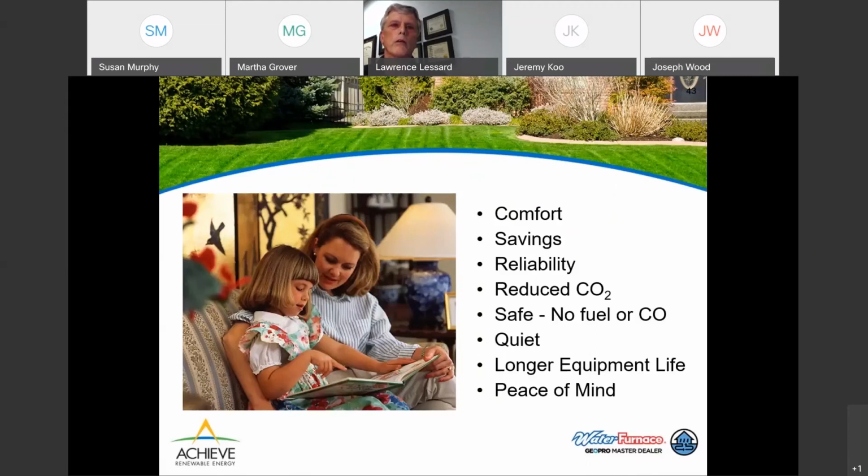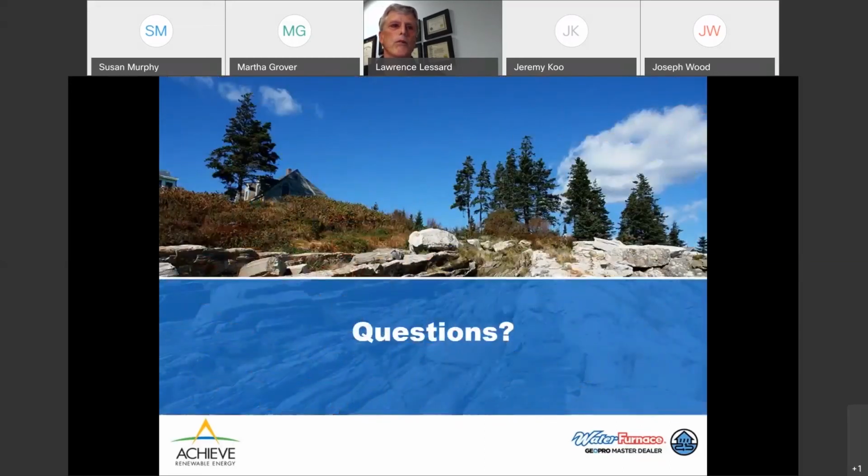So in summary, ground source heat pump or geothermal systems provide comfort and savings. They're very reliable. They reduce your greenhouse gas emissions. They're safer because you can eliminate fossil fuel use and avoid fuel spills or carbon monoxide risk. The equipment's very quiet and it lasts longer than conventional equipment, and all of that provides peace of mind. With that, if there are any questions, I could address them now.